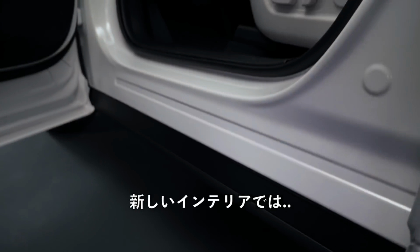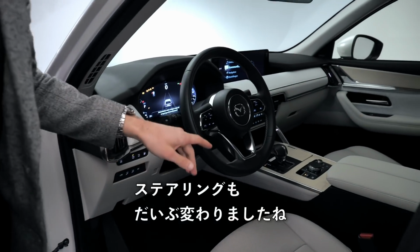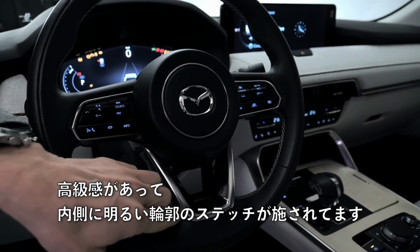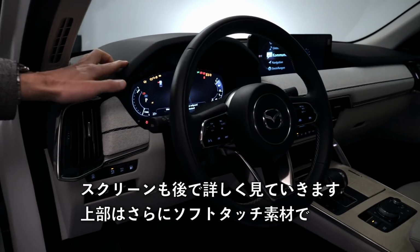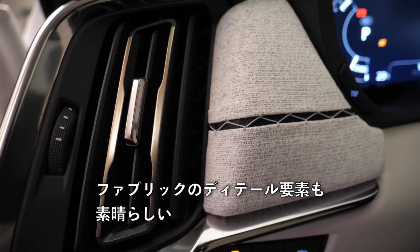It's also interesting. And then this all-new interior, we can see this scenery really looks different. Also here, with this new structure, it really looks kind of premium, also with the nice bright contrast stitches on the inside. Soon more about the screens. Here the top part is even softer to the touch, and it's also nice that they have the fabric detail elements right here.